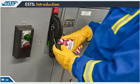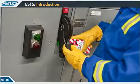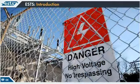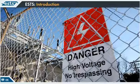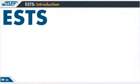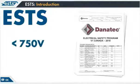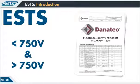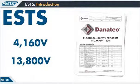ESTS is about understanding the hazards of electricity and learning how to mitigate them or reduce risk. Throughout this training program, we'll illustrate the electrical hazards you may encounter on the job and safety concepts used to eliminate exposure or reduce risk when you have to work with energized electrical equipment. ESTS provides electrical safety training for electrical equipment operating at low voltages less than 750 volts or high voltages greater than 750 volts, such as 4,160 volt or 13,800 volt.